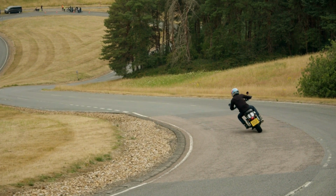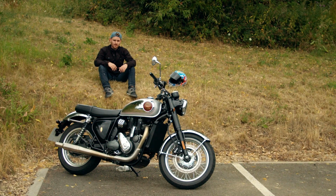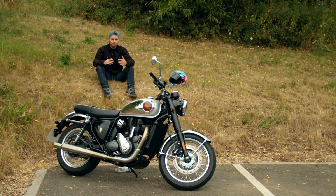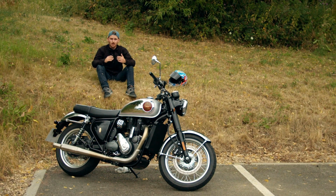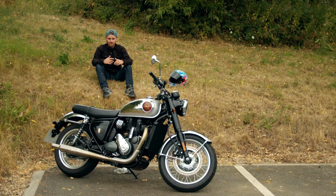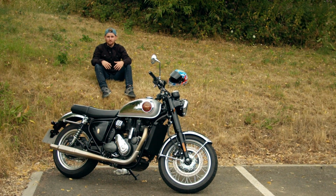From sort of 3,500, it just picks up so gently and so smoothly. And then as it sort of drops off, the power picks up as well. So you do get a really, really gentle ride up until about 6,000 RPM. And it does get fairly peaky as well. Like, if you just jumped on that and you didn't know, you'd probably think it had a bit more than what the power figures suggest.